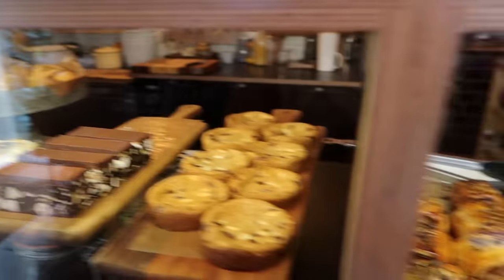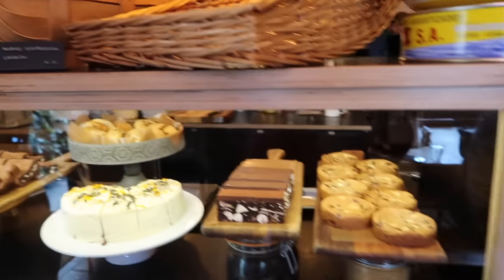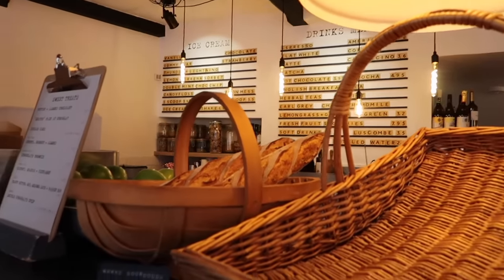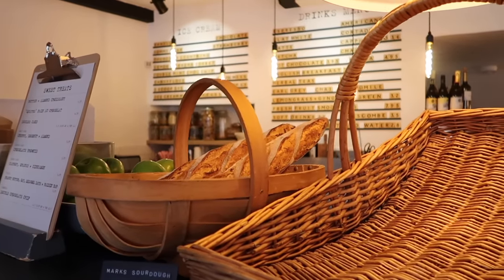Selection of cakes, and you can get a box of salads to take home. That's a few of our favourite things to do. Today, however, we are going to treat ourselves to a Quince and Clover ice cream. I'm very tempted to get a gummy bear ice cream milkshake.